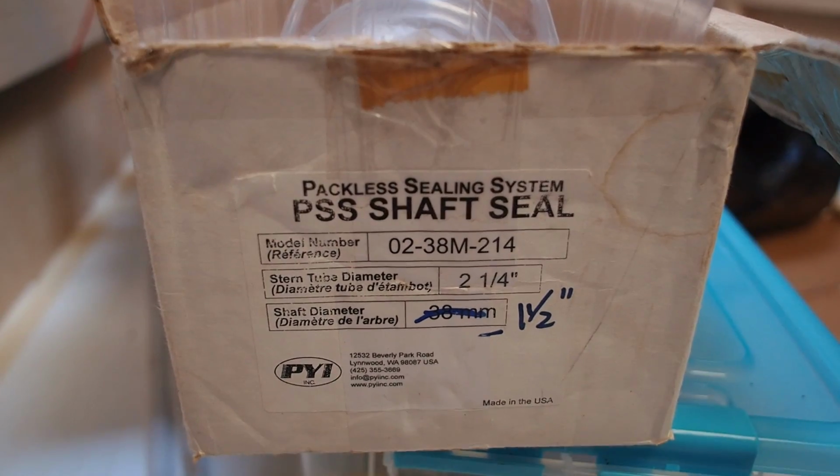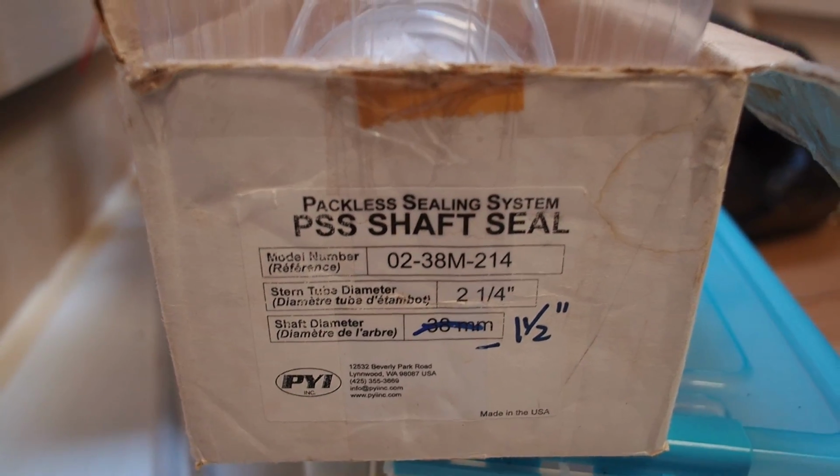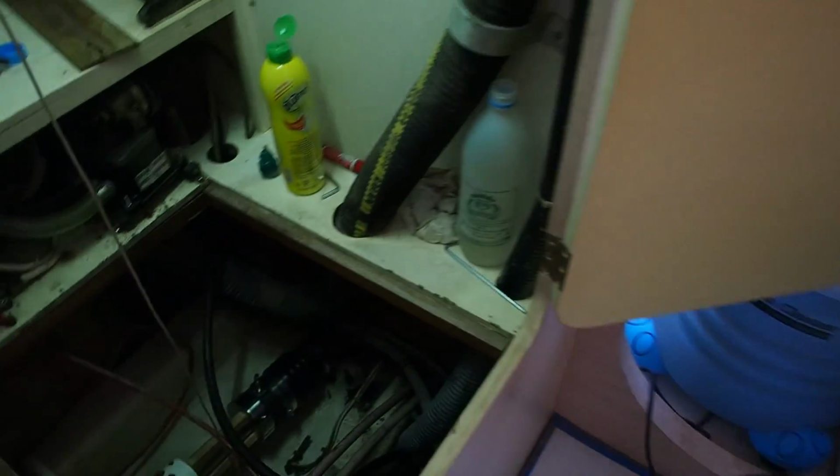Whilst all that was going on, I attempted to fit my dripless seal. I appear to know what I'm doing. Right, dripless seal, let's quickly talk about this. It's a very hot Sunday afternoon. I've been battling a little bit with it. This is partly due to the access. You can see down there's the seal, and I've got this cupboard door with a huge lip.